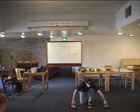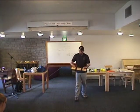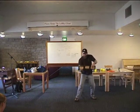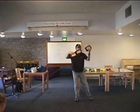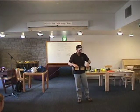Now, to be a red belt with the cigar boxes, you must learn how to make the end box turn 180 degrees and back. 180 degrees, back. Very, very simple. Those are red belt tricks.